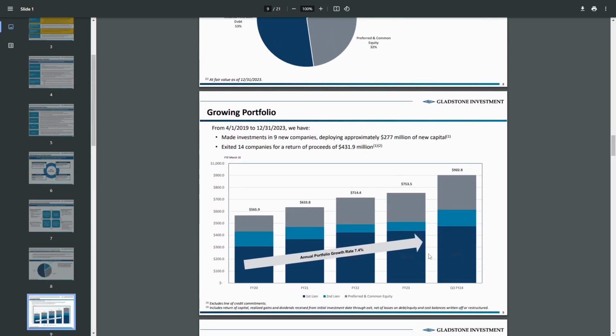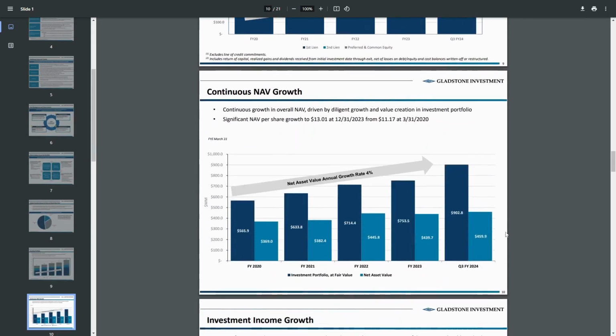Annual portfolio growth rate of 7.4%. So pretty nice. This is really interesting. So portfolio growth rate is the amount of money that they do have in properties, and that is growing, which you do like to see because if they have more money, they can make more money for all of us. Something that I do like to note, net asset value annual growth rate, this is just the overall value of what they have and how it is increasing. So I do like to see that.